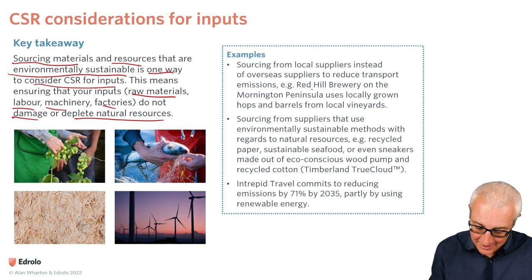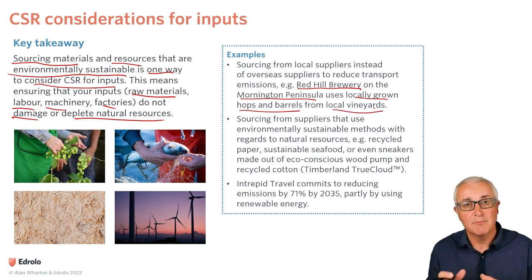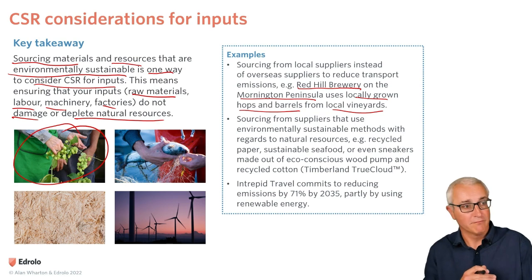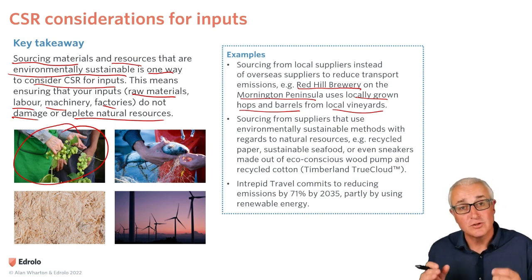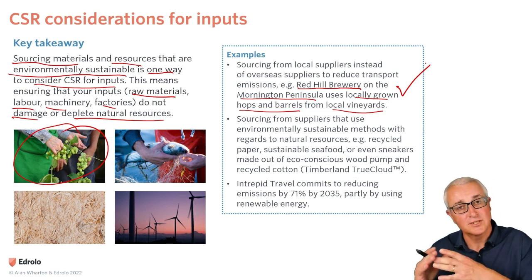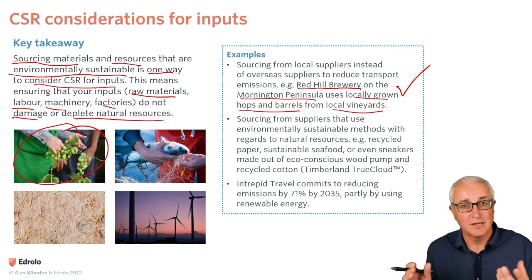Locally in my area is the Red Hill Brewery on the beautiful Mornington Peninsula. Now, they use locally grown hops and barrels from the local vineyards. The idea being is by using their own locally grown hops, and not having to import them either from overseas or from further away within Australia, you don't need to spend so much money on fuel for transportation, which will reduce the transport emissions associated with brewing the beer. So that's going to be a good thing to do. Again, above and beyond legally required, sourcing locally sourced raw materials to try and reduce the damage from emissions.